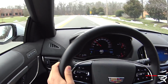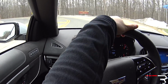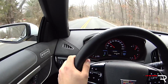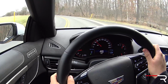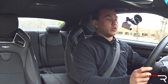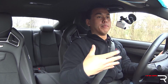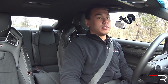Now, I'm actually using the no lift shift function that this car has with the 6-speed, and that basically means you don't have to lift up on the throttle when you're accelerating, which is a really cool feeling, actually. It's weird because it feels super unnatural. I'm used to lifting up on the throttle, but I have to say Cadillac's no lift shift function is pretty cool, and I also love the active rev match function. That's basically taken right off the Corvette. You activate it from these paddles here, and basically the car will automatically blip the throttle. It gives you the perfect downshift rev match, better than what I could do, to be honest.